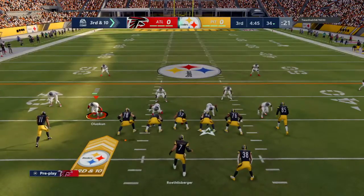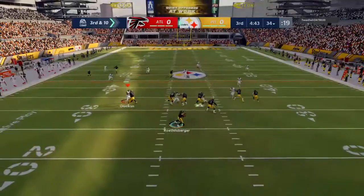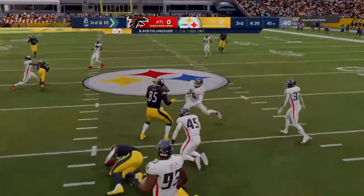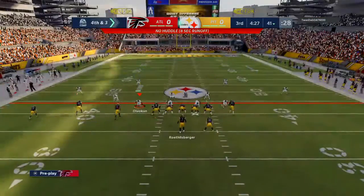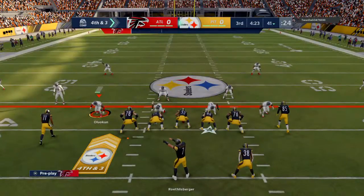It fell incomplete. On third down, Roethlisberger gets this to his running back. That's Jalen Samuels. They do get 7 out of that, but not enough to prevent a fourth down. A gain of 7. It's fourth down.